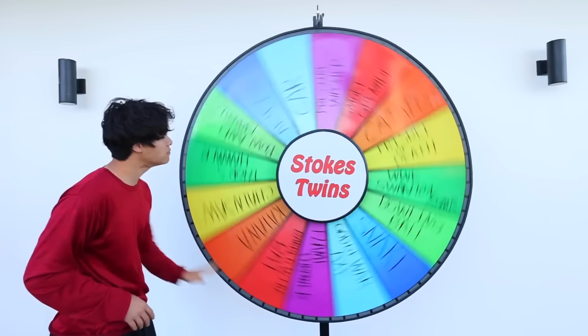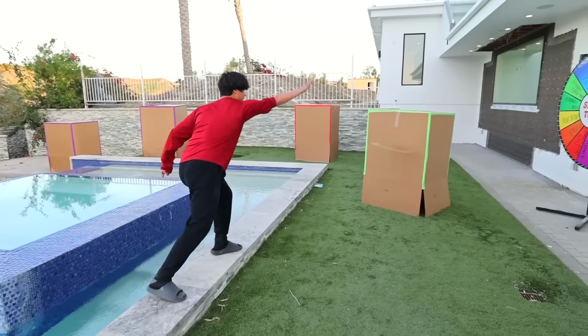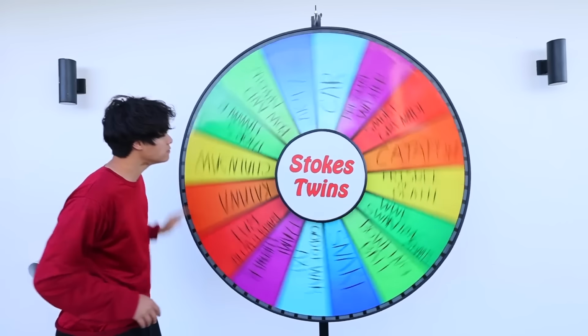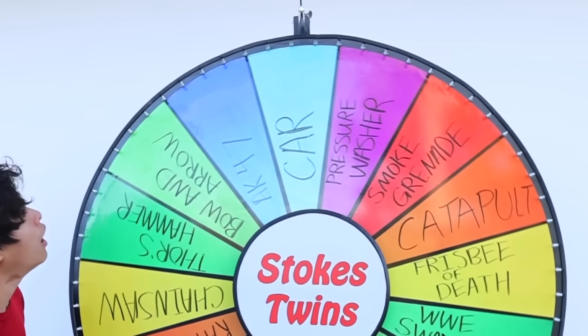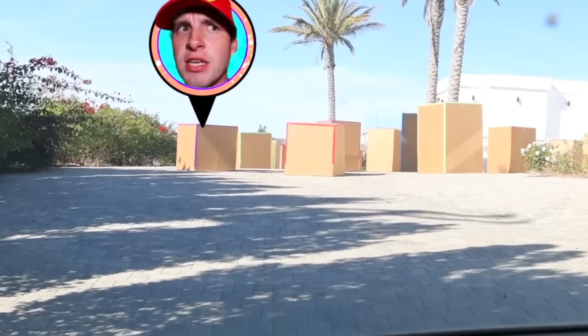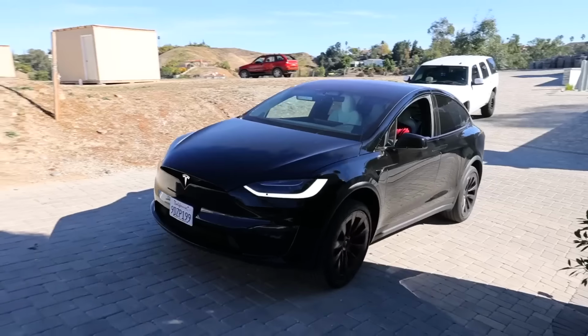Every round, I'll get to spin this giant wheel that will determine which weapon I get to hit the boxes with. Some of these weapons are gonna be deadly, so if there's someone inside, they better watch out. Now that everyone's in their hiding spots, I'm gonna see which weapon I get first. A car! I'm using this car to hit those boxes in front of me, so whoever is hiding in them better come out!